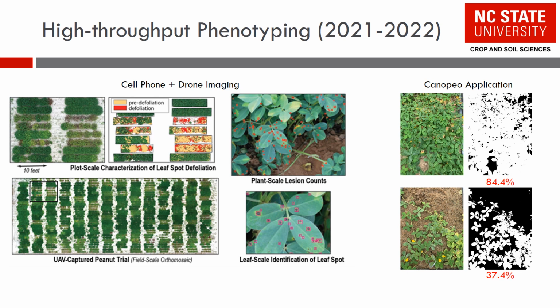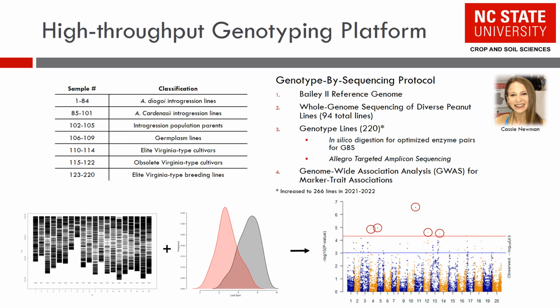Ultimately, what we're hoping to achieve is to pair our newly developed genotyping pipeline, which capitalizes on whole genome sequencing and in silico digestion for optimized GBS, developed by Cassie Newman, to high-quality leaf spot ratings in order to identify regions or introgression blocks that are influencing leaf spot resistance.